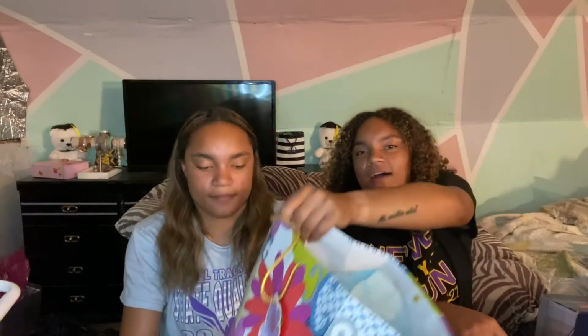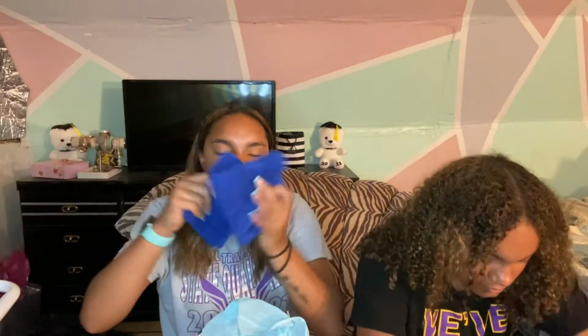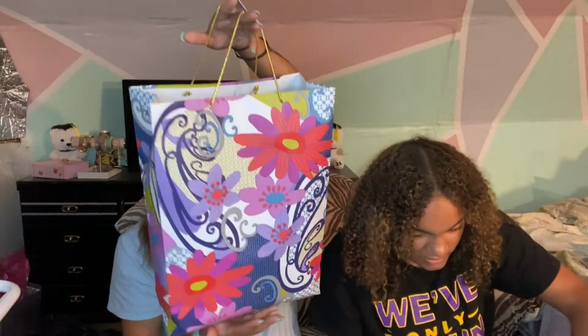And then as a gift, we got towels from our uncle and his wife. We each got a set of towels, so we're just going to show you guys. We each got two hand towels, washcloths, face towels, whatever you want to call them. We each got a hand towel, and then we each got a bath towel in the same color. Yep, so there's that.